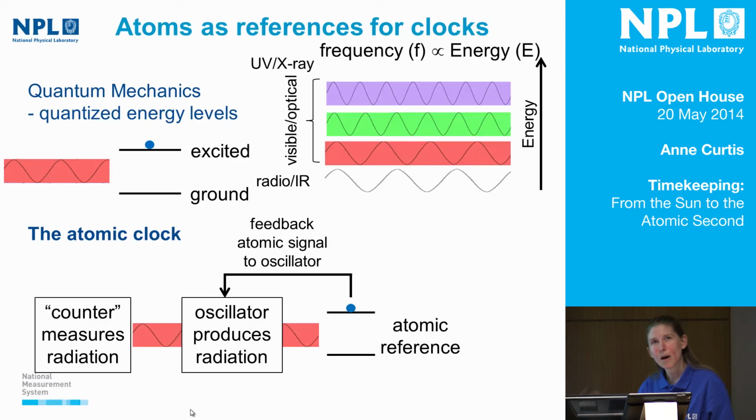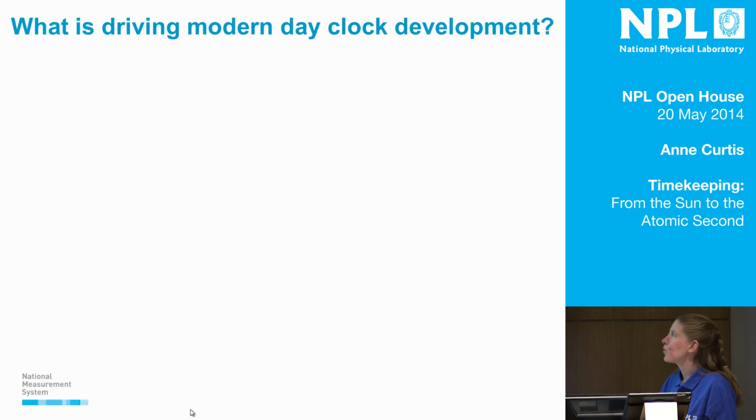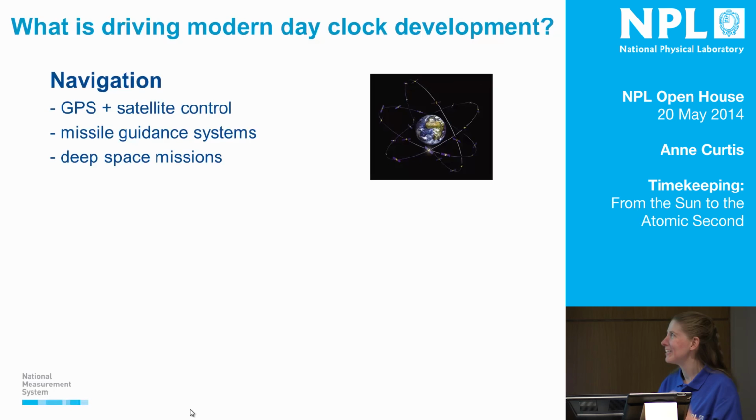And the reason that atomic clocks are so powerful on top of that is atoms of the same element and the same isotope, that's the 133 bit of the cesium, are identical. And that means if you make your clock somewhere else, the atoms are going to behave exactly the same way. So all of a sudden, these clocks are extremely reproducible, unlike any kind of pocket watch or pendulum clock you can imagine. So what's driving this modern day clock development to just a few seconds in a billion years?